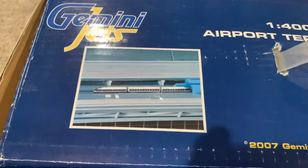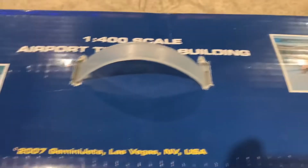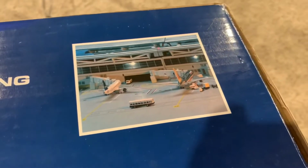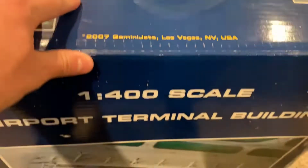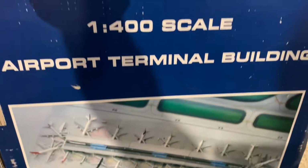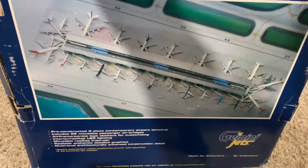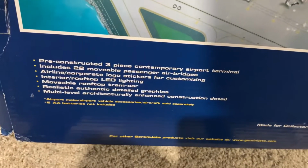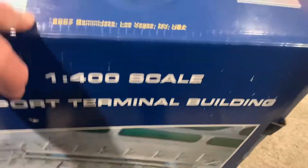All right. Here's the train, of course. Very excited about that feature. Awesome. 2007 Gemini Jets, Las Vegas, Nevada. There she is. You can read all that there. Very excited.